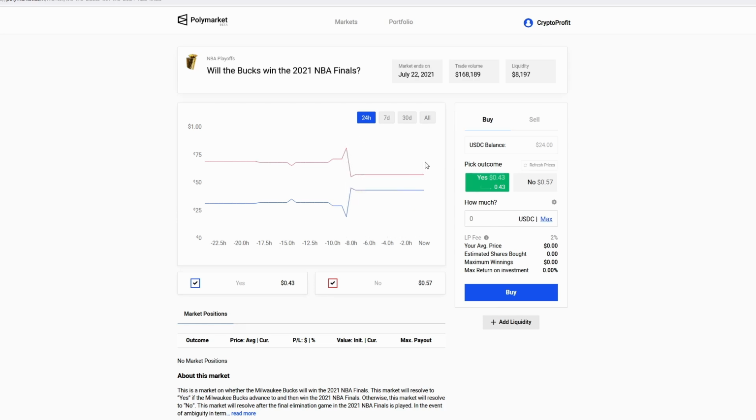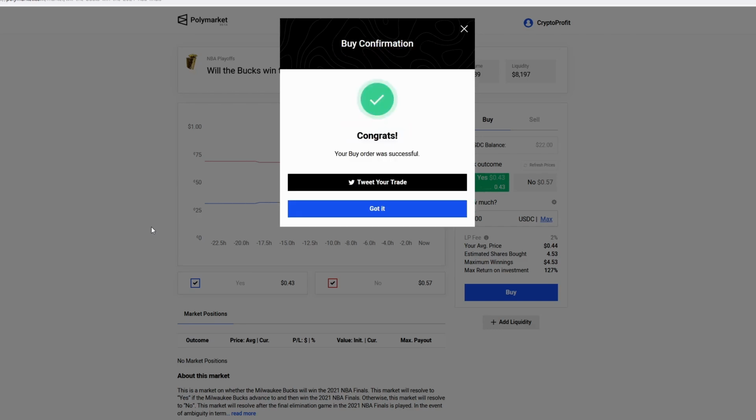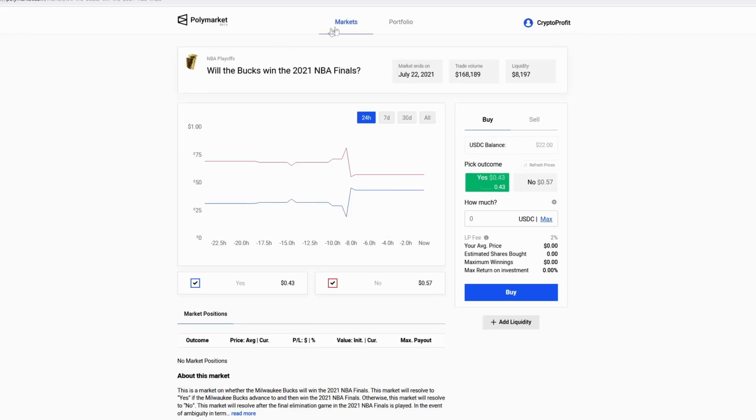And right now it's at 57 to 43. I'm going to assume the Bucks do win, so let's go with another $2 entry here on yes, and buy our entry. So we're going to do one more with all of the rest of the money. We're going to try to find a decent one that makes a lot of sense. I will say, guys, realistically, if you want to jump into Polymarket yourself, it's very easy. Polymarket.com, like I said. So we did get that trade in as well.